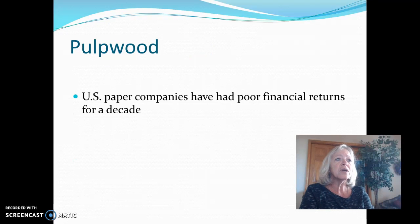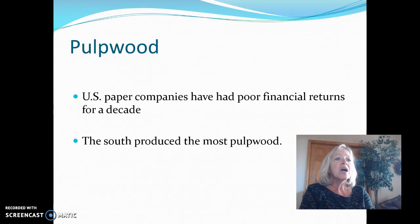For pulpwood, U.S. paper companies have had poor financial returns for a decade. Actually, one of the pulpwood mills in Wisconsin had moved down to the Carolinas and the East Coast, and other pulpwood companies are following that lead, I think for cheaper labor. And so the South is producing most of the pulpwood.